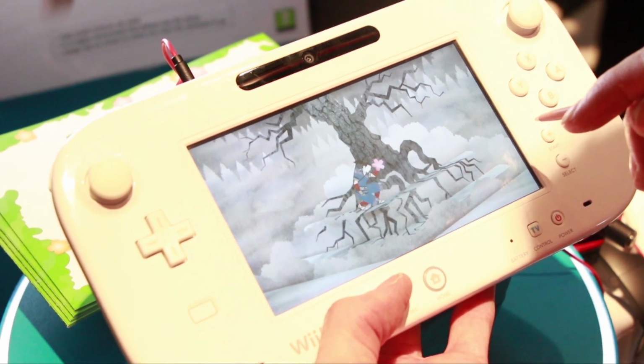We chose to develop the game for the Wii U because it's a great match for the game. The game's originally done for iOS, and then Nintendo approached us and asked us if we'd like to bring it to the Wii U, and we thought it would be a great match for the gameplay that's in the game, because it's all based around touch.